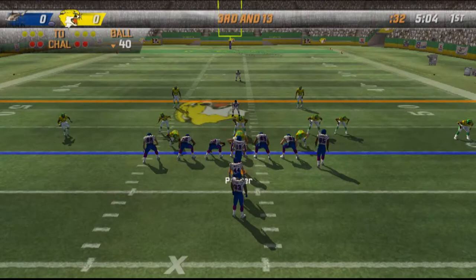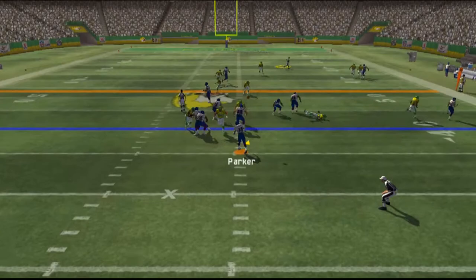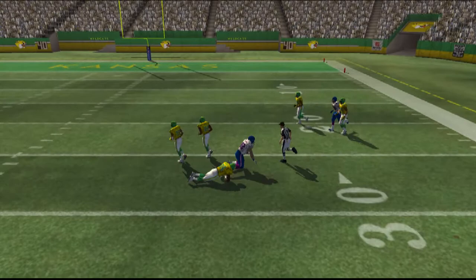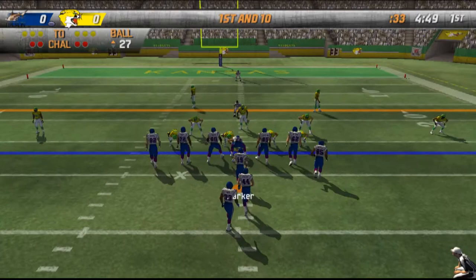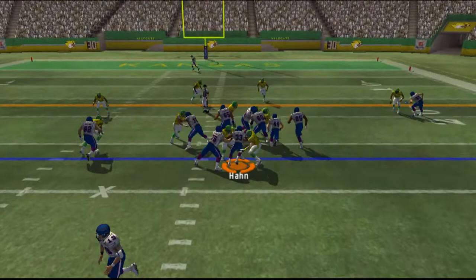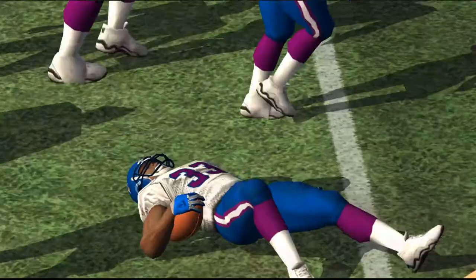Number 33 lines up behind his fullback in the eye, looking for the long completion. He went up there and he got it. Armstrong is there for the tackle at the 27-yard line. Direction. On the ground. Beckett comes up to make the play.